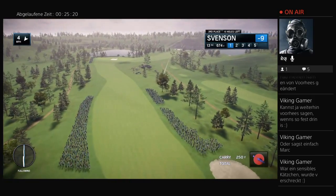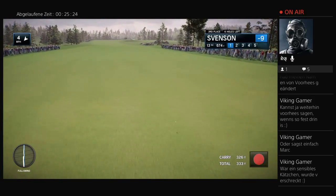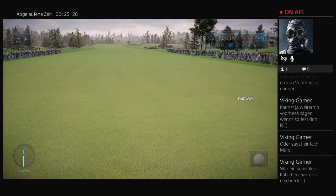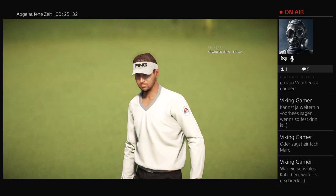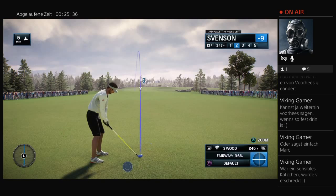Darfst du nicht machen. Ist ganz zart beseitigt. I knew it right away. Picked up the tee, didn't even look at it. Boah, stehen sie alle rechts und links, Alter, Wahnsinn. Und der hat die fette Sonntagskutte an, Alter. Ist das scheiße Spiel, geil.